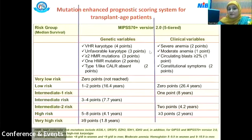This mutation enhanced prognostic scoring system is basically designed for transplant age patients, that is patients who are 70 years or less and who can undergo stem cell transplant, so that a better treatment option can be decided for them. This MIPSS system comprises genetic variables as well as clinical variables. There are 5 genetic variables and 4 clinical variables included in this scoring system, and each variable has been assigned a specific score based on its prognostic significance. And 5 risk categories have been identified, that is very low risk, low risk, intermediate risk, high risk, and very high risk.